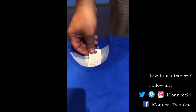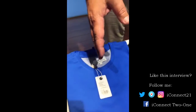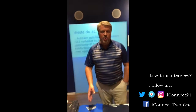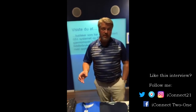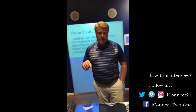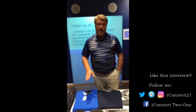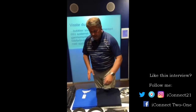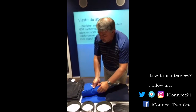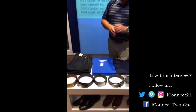So what information can you store on the RFID tag? Well, we always recommend only to have the serialized item number, the GTIN, the Global Trade Item Number, which is a global standard. And when using RFID, you will be able to serialize every single item so that each object is uniquely identified and can be separated from all the others. So if this stack of t-shirts is the same model, the same size and the same color, they will each individually have their own number and can be separated from each other.